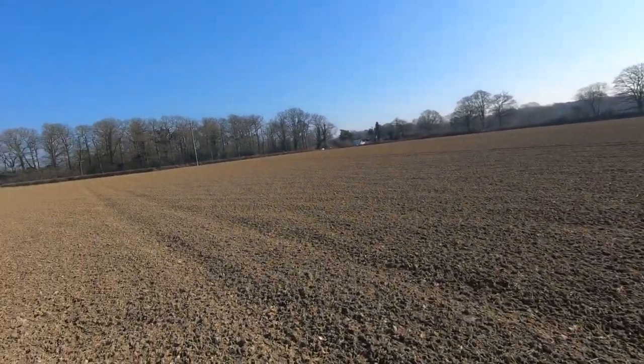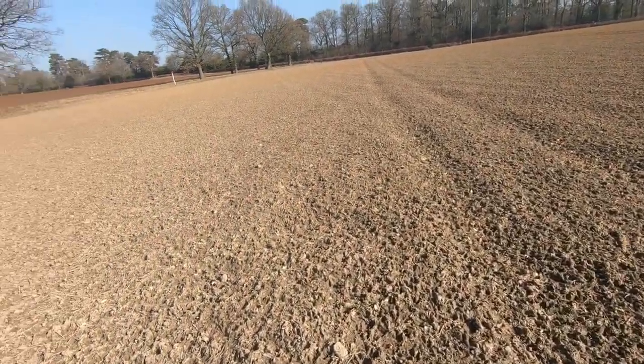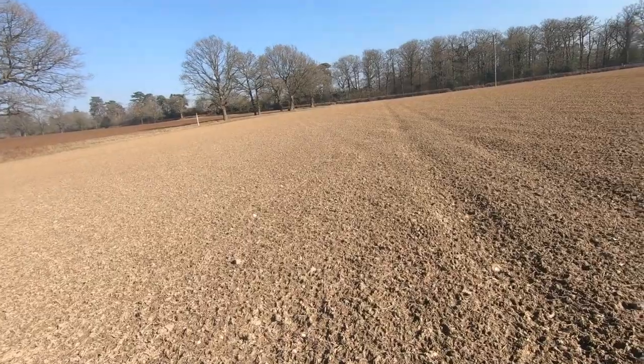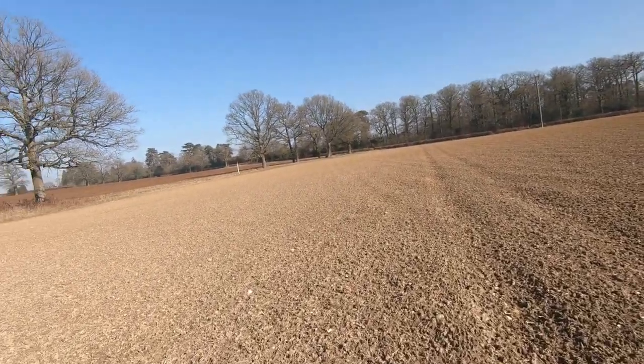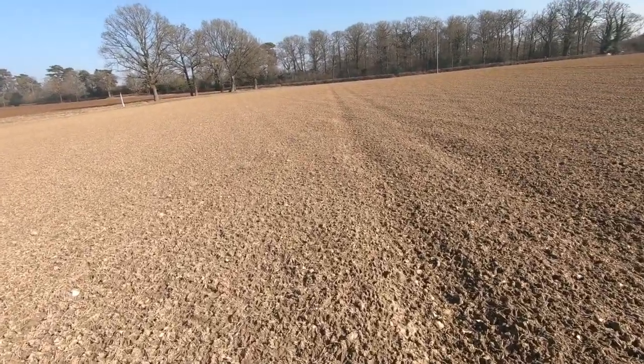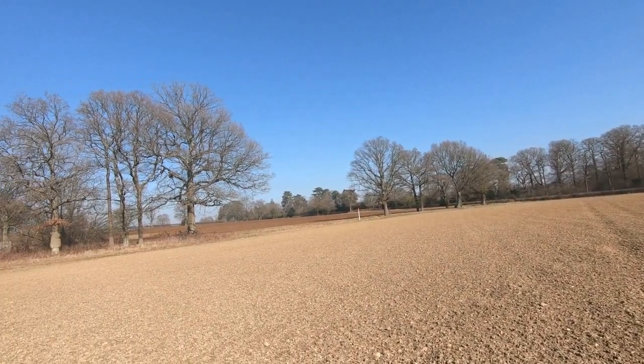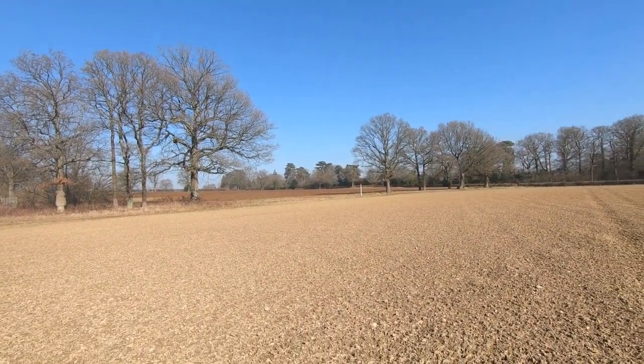So this is the field he's on next. He's finished that field, as you can see. We're going on to this field next, and it'll be lovely to see him back. So he should be back in any second now.